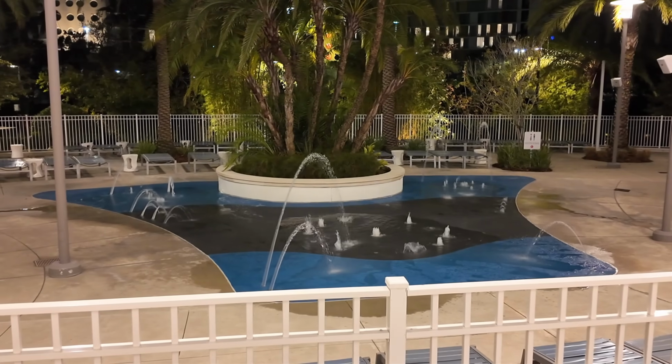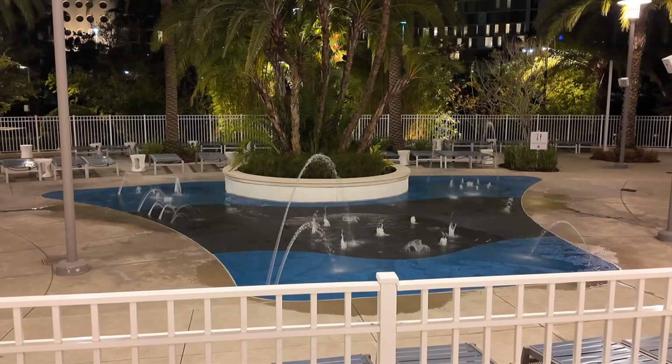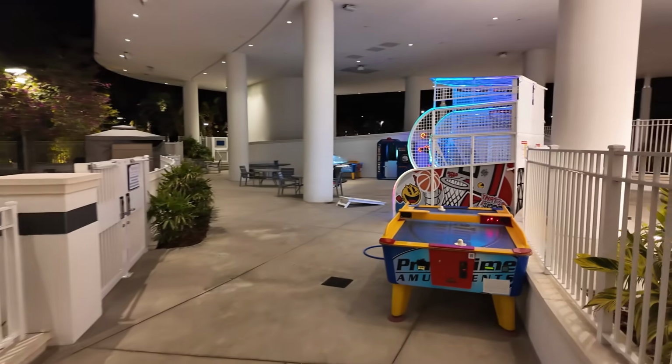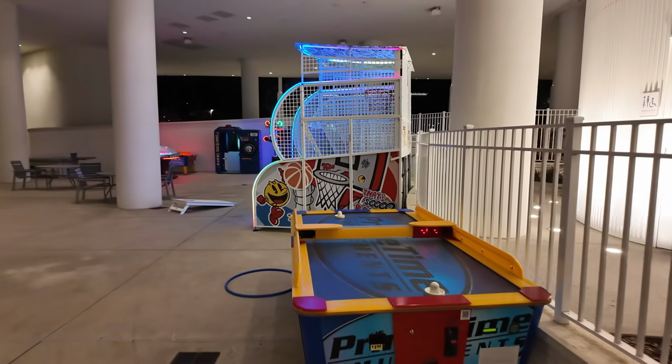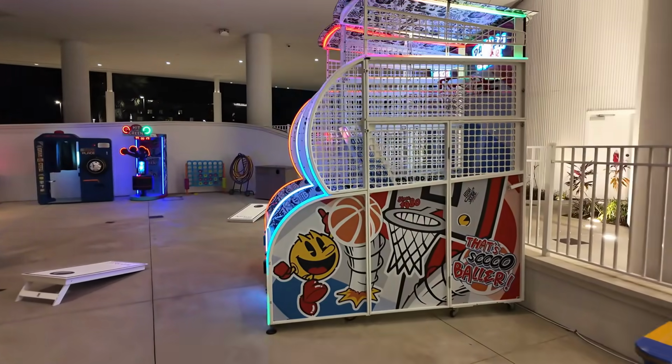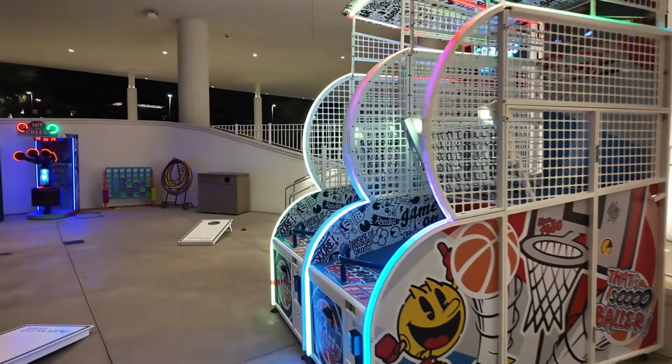It's not like a proper pool, just a shallow pool, and then it's got the water features, and they've also got a small little arcade just out here. This is nice, tucked away. I like how it's kind of hidden away around the side so it doesn't take away too much from the modern aesthetic of the hotel.